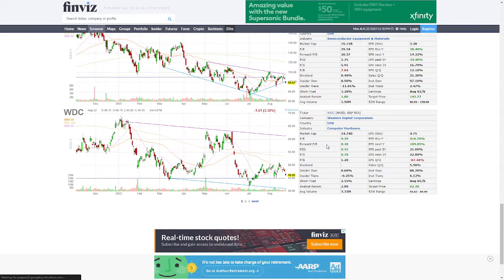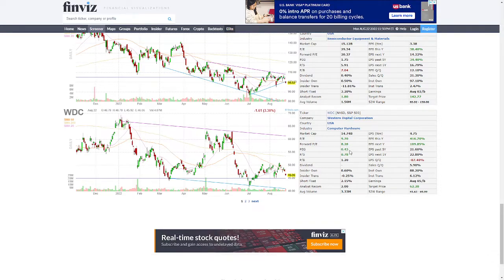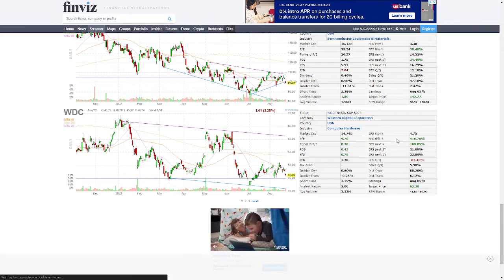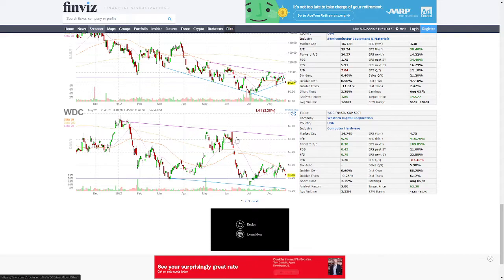Western Digital is a company I've been following for a long time, and it's kind of that value stock that stays a value stock, never really shows its true value. It's always undervalued, right? You can see a PE of 8.28 and a PEG of 0.4, which is absolutely amazing. But then we have the EPS also growing very, very well. This is just a stock that doesn't seem to catch a break.